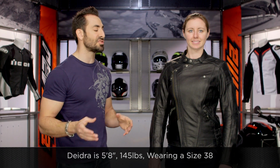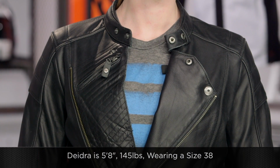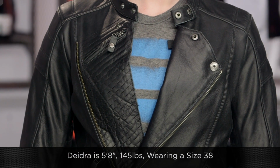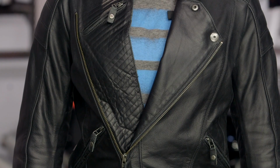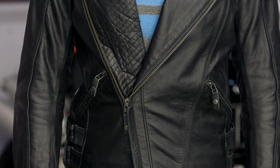Now to my left, Deidre's 5'8", 145, she's wearing a size 38. And you can see how it sits on her frame. It's a classic motorcycle cut, not relaxed. I'm not gonna say it's overly aggressive, has a little bit of a pre-shape to it. And you also see here on the front, one of the key details is that asymmetrical front is gonna open up and it's a quilting behind the placket.